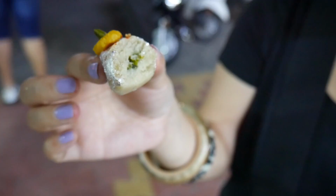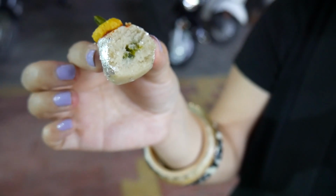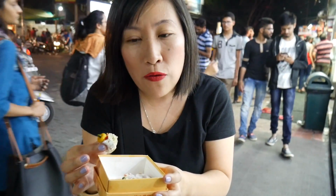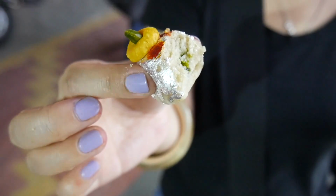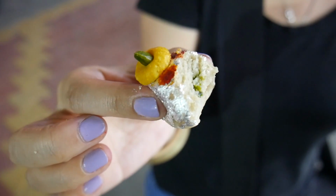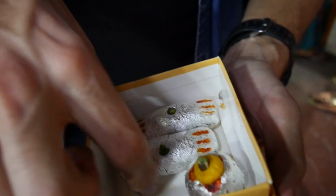Wow, that's beautiful. It's like a sweet cashew paste. There's pistachio on the inside as well. It almost has the texture of marzipan, but it's very soft, almost a little bit sticky, and it's got the most beautiful cashew flavor. You can't taste the silver leaf at all. It's just a really nice, sweet, creamy treat with a great nutty flavor.